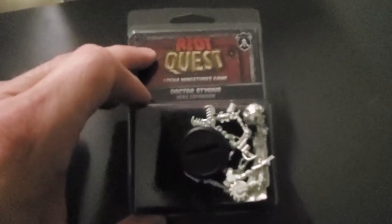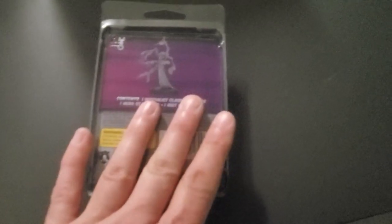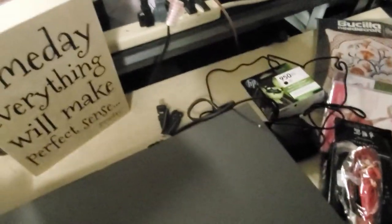I'm not knocking selling clothes. I just don't have a taste or a desire for it. Something like this, though, someone is specifically looking for Riot Quest figures, or better yet, Dr. Stygius. I'm sorry if I'm pronouncing that wrong. So they're going to be looking for this directly. And it's going to be much easier for items like this to be found. And that's what I think is a benefit to what I sell, is people are looking specifically for what I have, not a generalization.